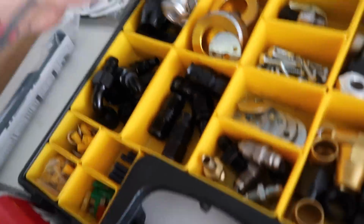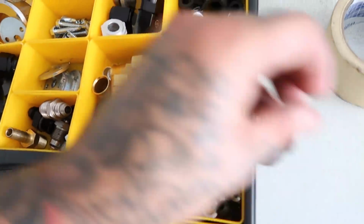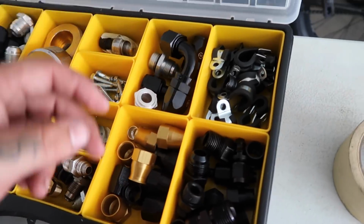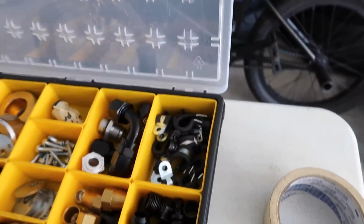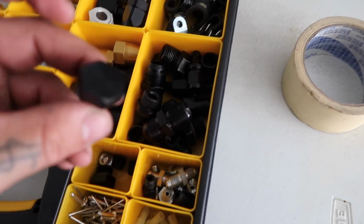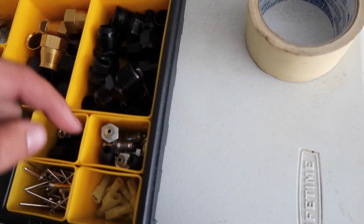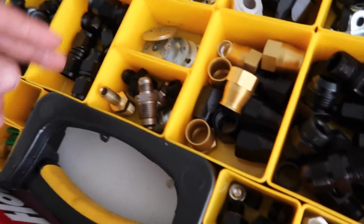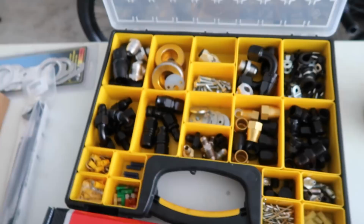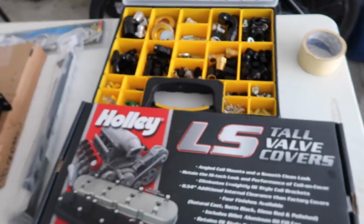Some Dash 10 weld-on bungs. These are all Dash 10 as well. Dash 8, Dash 10, some P-clips, an extra oil pressure sensor. These are caps right here. And then these are brake line fittings, Dash 8 fittings. These are high pressure fittings, Wisefab Ackerman settings. So, trying to stay pretty prepared.